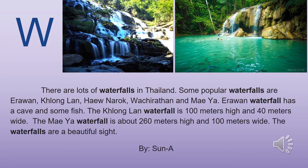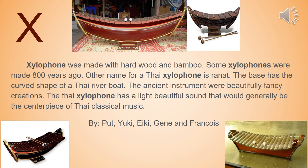By Sona. X is for xylophone. The xylophone was made with hard wood and bamboo. Some xylophones were made 800 years ago. Another name for a Thai xylophone is ranat. The base has the curved shape of a Thai riverboat. The ancient instruments were beautifully fancy creations. The Thai xylophone has a light, beautiful sound that would generally be the centerpiece of Thai classical music.